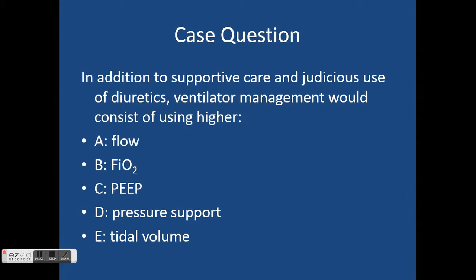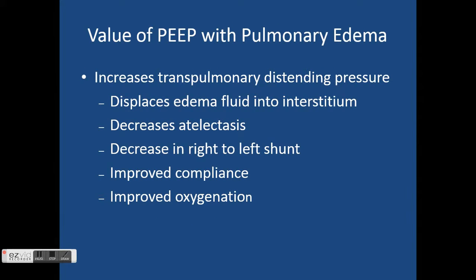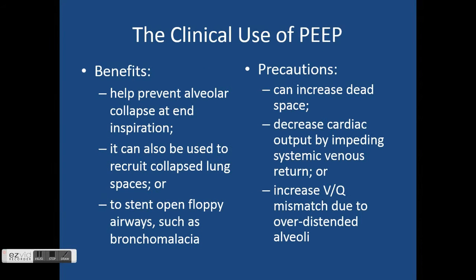PEEP, very good. So the content specification is know the value of PEEP in a patient with pulmonary edema and plan the management of various disease processes requiring mechanical ventilation. So in this situation, I'm going to talk about the use of PEEP. The way PEEP works is by increasing the transpulmonary distending pressure. This helps by displacing edema fluid into the interstitium, decreases atelectasis, decreases right to left shunt, improves compliance, as well as oxygenation.